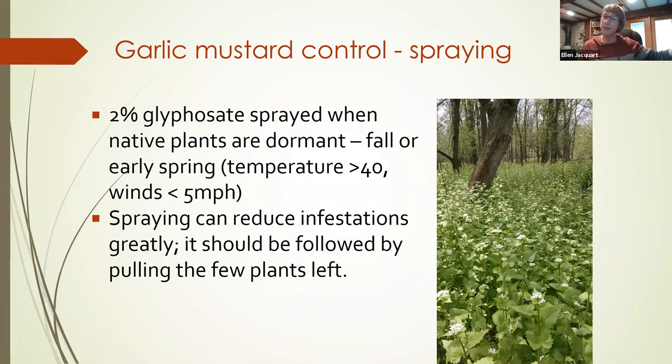Like the evergreen vines we talked about, since these evergreen plants are out there right now, if the snow weren't covering them, you could spray them with 2% glyphosate and kill the garlic mustard rosettes without harming the native plants. Again, you need a temperature above 40, you need winds less than 5 miles per hour.